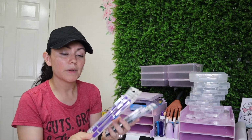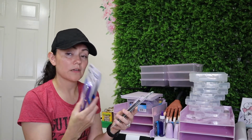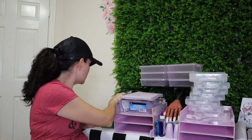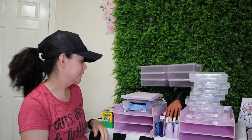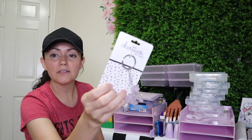And then I bought 2 of these because they're cute. They're felt tip pens, and they're purple ink. Not that I need it anymore, but you know, whatever. I found this keychain that they had. It's like a little unicorn.